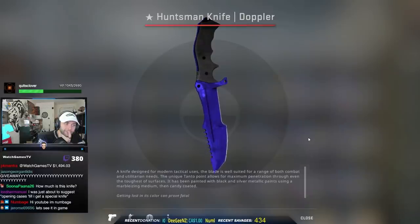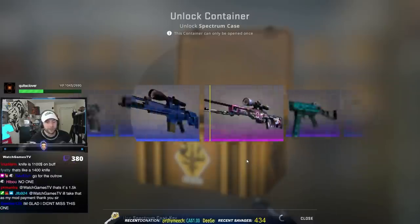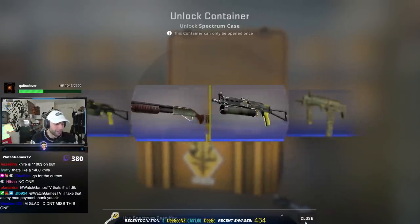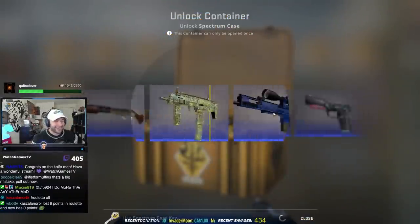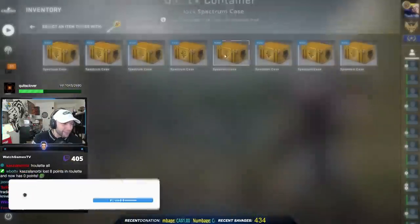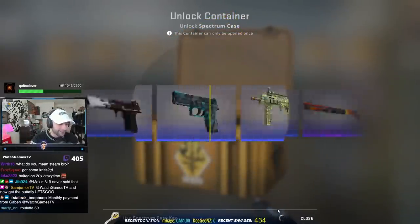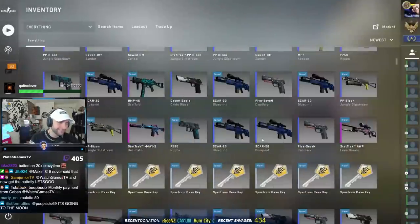I'm still happy it wasn't Shadow Daggers. That's 1.5k. Yeah, it's expensive, obviously. It's a sapphire, bro. That's crazy. As soon as I saw the blue, I'm like, no way, I called that, bro. I'm not even kidding. I had a feeling a sapphire was coming to my account eventually, you know? Just the usual feeling.